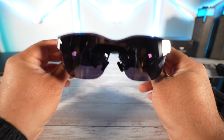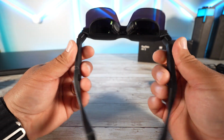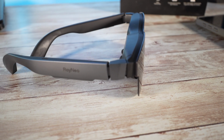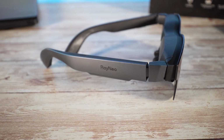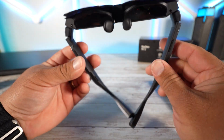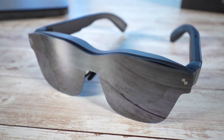24 hours later. After 24 hours, we have learned quite a bunch about the RayNeo Air 2s. First and foremost, these do not have any removable parts like we have seen with other XR glasses or AR glasses, whatever you consider these. I would say these are more like just something that you can use to watch an image. These are not really augmented reality, these are not virtual reality in my opinion, but they are unique in what they do, and they do it quite well.